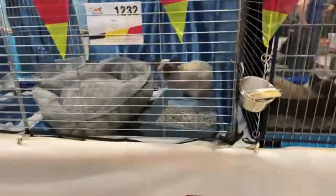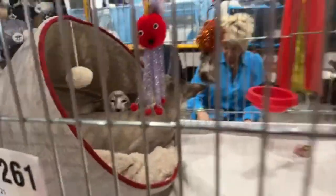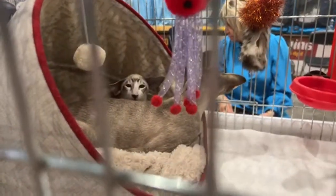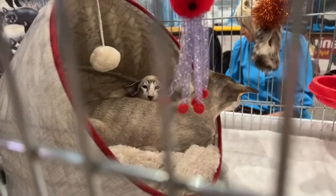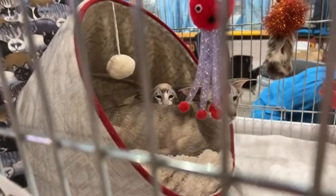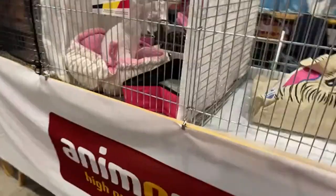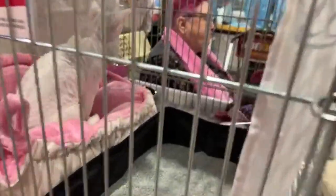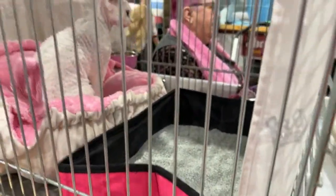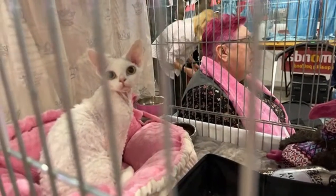Wow. Oh, Siamese. Hello. The Siamese and Orientals here are very extreme. Very, very extreme. Some of them are crazy extreme, like this guy. Another one in the front. Oh, well, the one in the front a bit. They are very extreme. Devon Rex. Hello. Look at that, Carolyn, if you're watching.